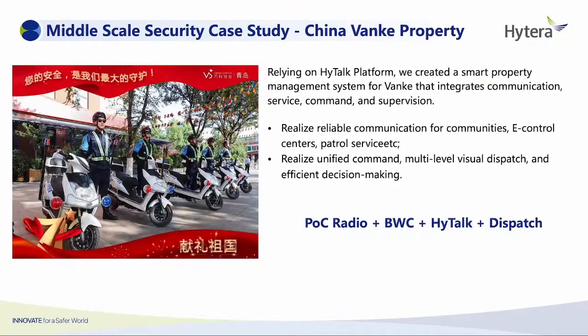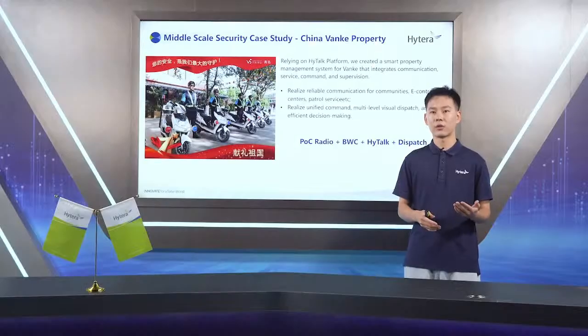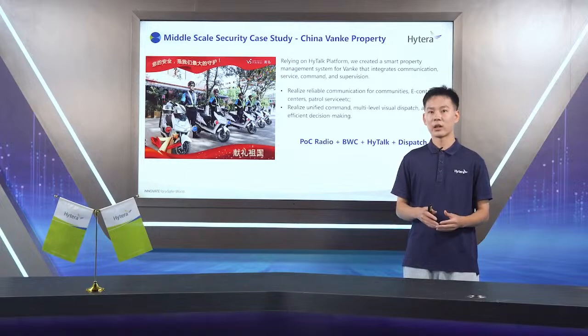The second case is Vanke Property in China. As a leading property group in China, Vanke has business in many cities, and managing so many property security personnel is a difficult problem. Relying on Hytera platform, we provide property management solution for Vanke Property, which can achieve stable and reliable nationwide voice communication, multi-level visual dispatching management, and efficient patrol services.